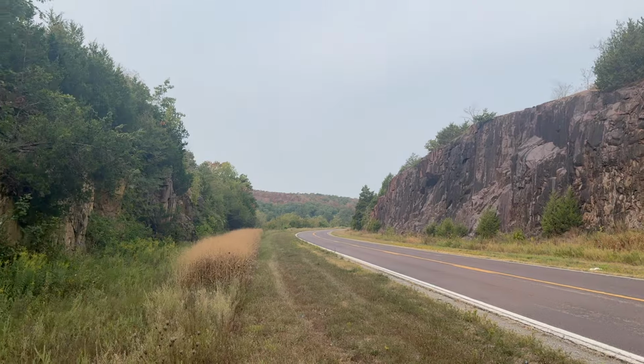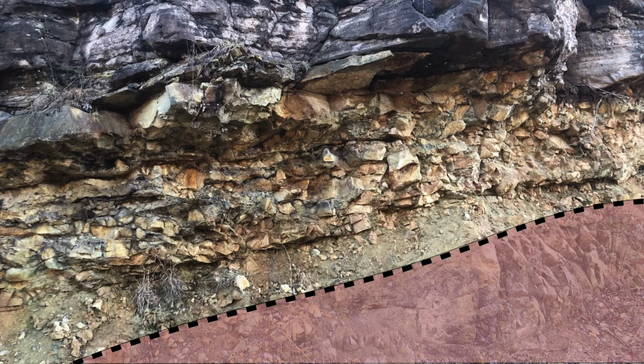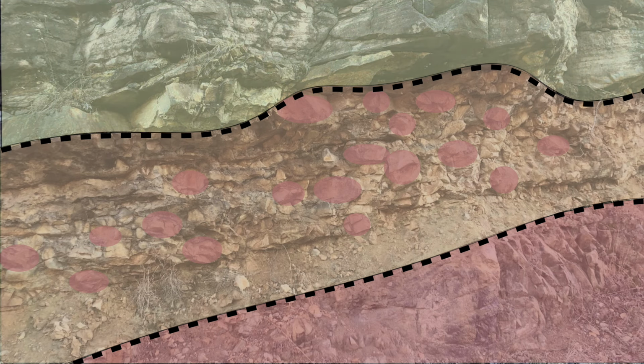This road cut along Highway 72 is a classic location for studying this question. At the base of this exposure is more Precambrian volcanic rock. Directly above this is a sedimentary layer composed of coarse conglomerate, essentially rubble, that appears to be primarily composed of material derived from the solid volcanic rock below. Above the conglomerate is in transition to finer-grained sedimentary rocks.